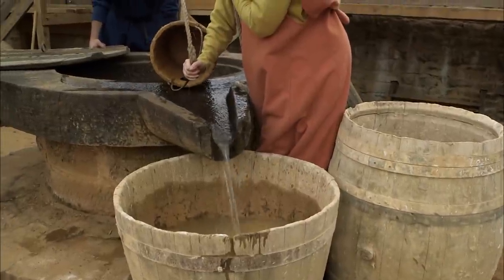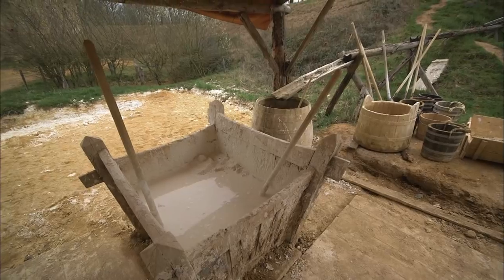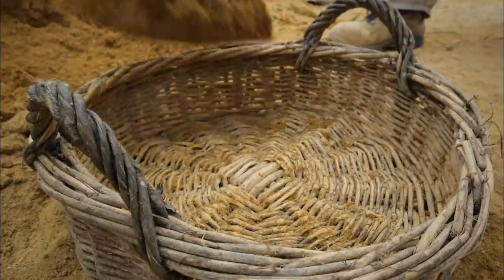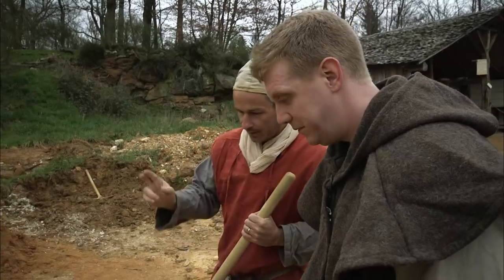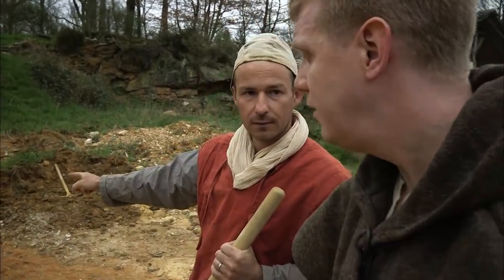On a medieval construction site, the majority of the water is used to make mortar to fix the quarried sandstone in place. The production of the daily batch is supervised by Fabrice Mangot. Right, we need 25 baskets of this sand. 25. And 50 of this one.